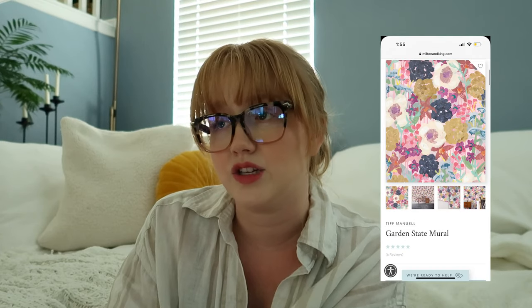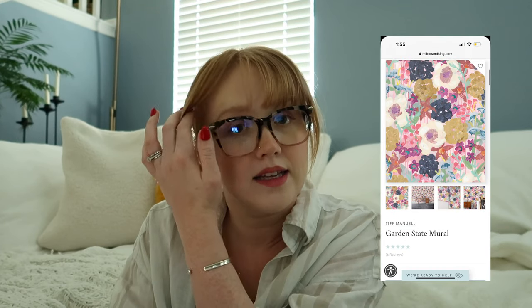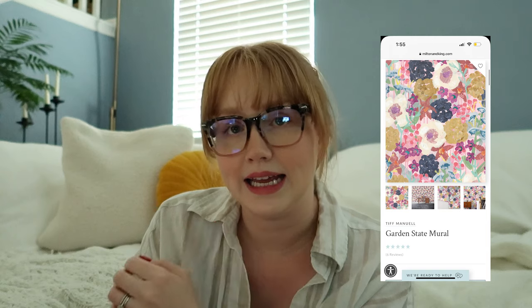I did find a dupe similar, not exactly the same, but kind of similar from Milton and Keene, and that is their Garden State mural wallpaper, and that I found at about half price at $165. So that space didn't really need too much wallpaper. I did end up having to buy a little bit more than I needed just because of the way I had to cut in on the bookshelves. Ran out of a little bit of wallpaper in terms of matching up the pattern. But if you don't really have that and you're kind of just using one plain wall, you should be okay with just one roll.